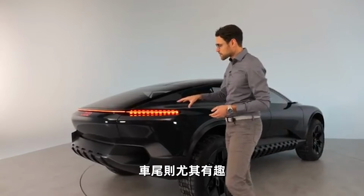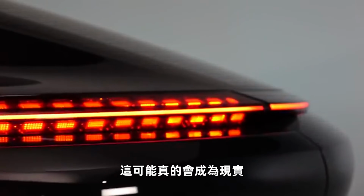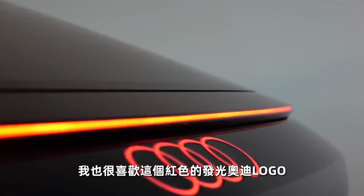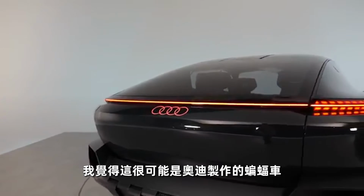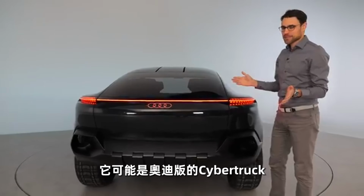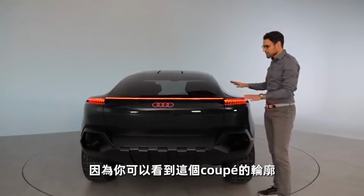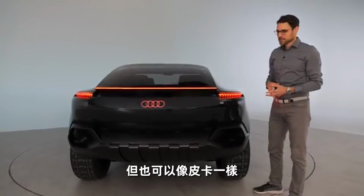In the rear, this is especially interesting. Look at that, slim integration of the tail lamps. This might really become reality, and also I love these red illuminated Audi rings in the rear. And I said this is maybe also another Batmobile by Audi because it can do everything. It might also be an Audi Cybertruck because at this moment you see this coupe silhouette and it doesn't really open in a classic way but more in a pickup style way.